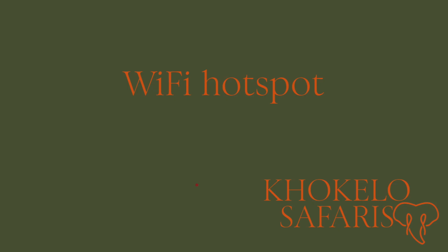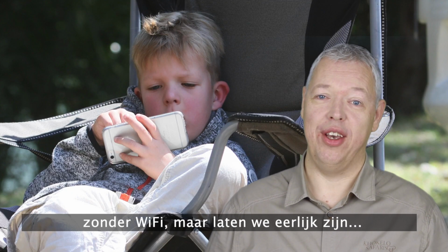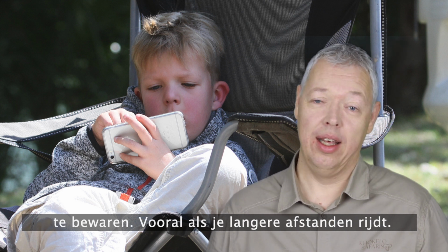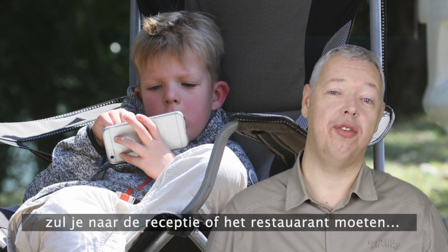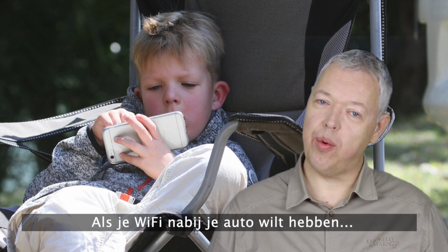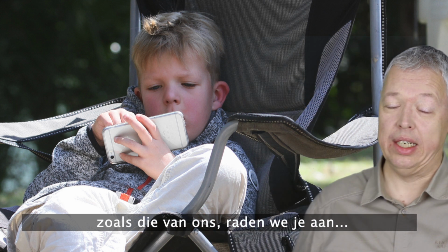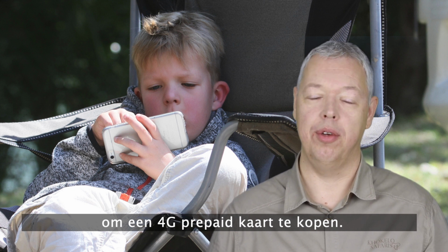As a parent, sometimes I think not having Wi-Fi is definitely a blessing. But let's face it, especially when you have younger children, having Wi-Fi in the backseat helps in keeping the peace, especially when you're driving longer distances. Now, on most campsites you will be able to find Wi-Fi, but not in the vicinity of your car. You probably would have to go to either the reception or the restaurant to access the internet. If you do want to have Wi-Fi in the vicinity of your car, and you have an internet addictive child, as you can see is ours, then we would definitely recommend buying a prepaid 4G card.